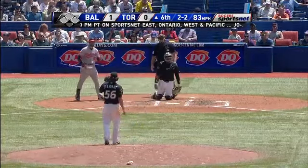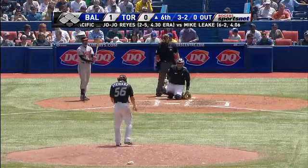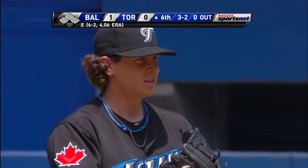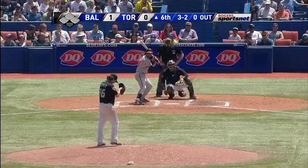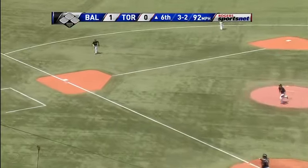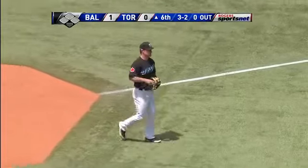Molina tried to sell that one to Bob Davidson, but he wouldn't buy it. He set up on the inside part of the plate, and it was a breaking ball that missed away. Held it there for a little bit longer for the home plate umpire. That's going to be a tough play, and Nix won't even have a throw. Markakis with an infield hit.